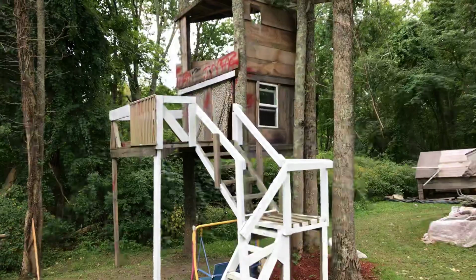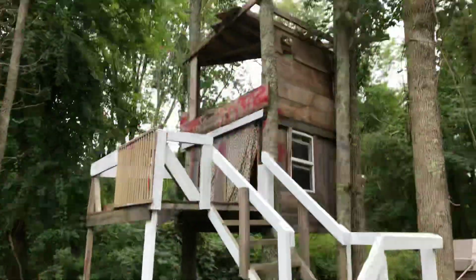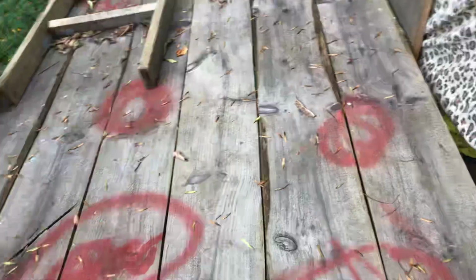This tree fort literally looks like a tree fort straight out of paintball or something like that. Because when I go airsoft, there's buildings like this in the woods. I go to a spot in the woods, but I hate these stairs. They're so sketchy. What if it just snapped? I'm wearing the biggest boots ever. Kind of have to when you're over there breaking stuff.